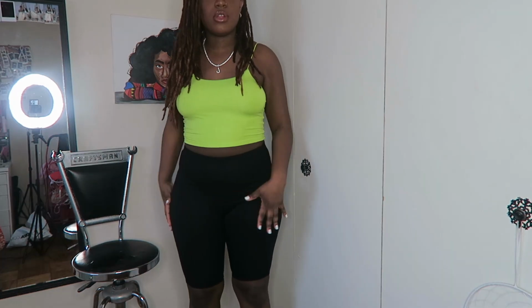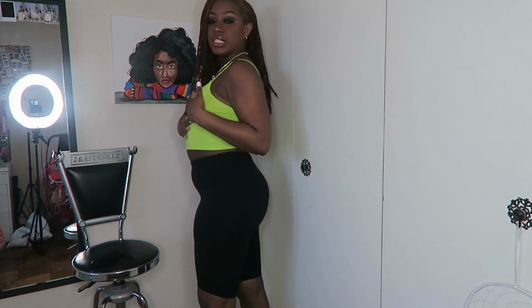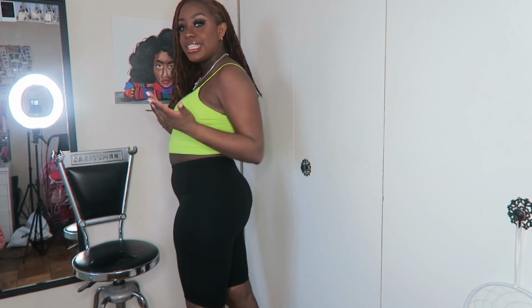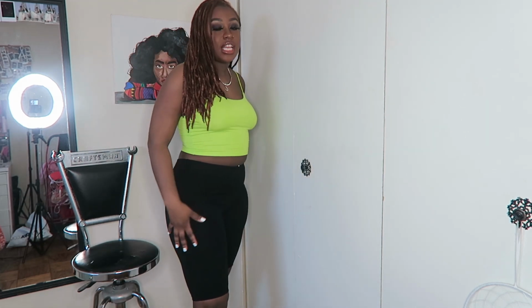This part is just about the shorts. These are the Almost Everyday biker shorts. I just kept on the same top that I had with the last outfit because I didn't have a top to go with these. You can wear any top with these. These are just regular spandex biker shorts. They're very comfortable. They fit great to your legs.